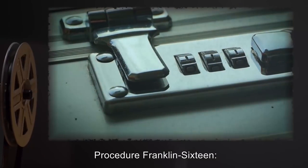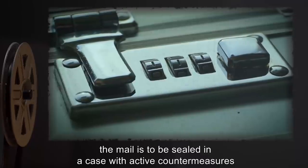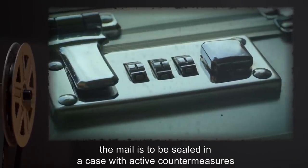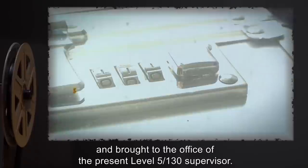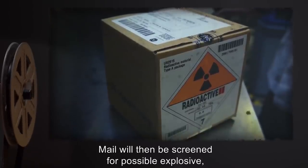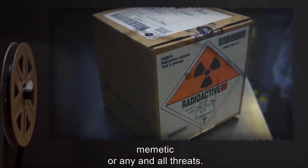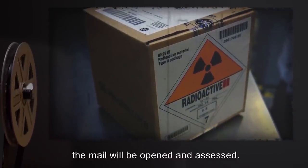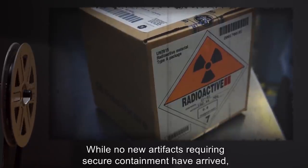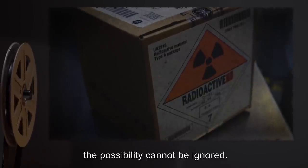Procedure Franklin 16. When mail is specifically addressed to the mail is to be sealed in a case with active countermeasures and brought to the office of the present level 5/130 supervisor. Mail will then be screened for possible explosive, chemical, biological, mimetic, or any and all threats. After screening, the mail will be opened and assessed. While no new artifacts requiring secure containment have arrived, the possibility cannot be ignored.